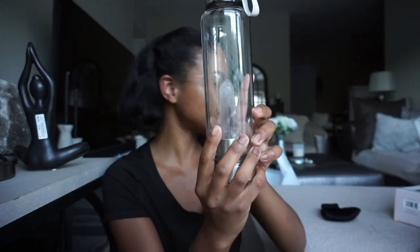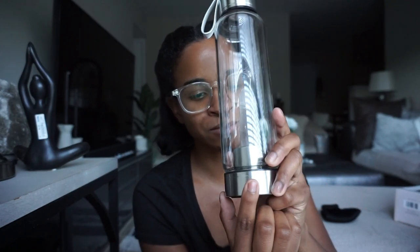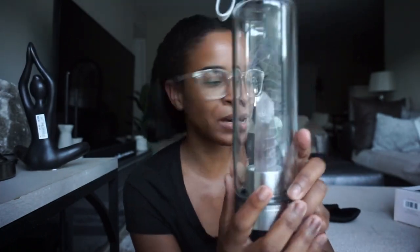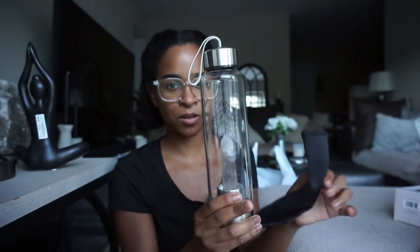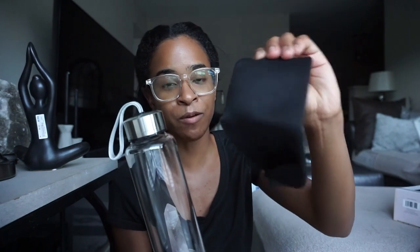So you guys know I'm obsessed with crystals, so this was $17.99 for a bottle of water, which once again I wasn't sure about. But first of all, I'm obsessed with the crystal, and to put water in, why not, right? So it comes with this and also this right here, which I highly recommend because this is glass, guys.